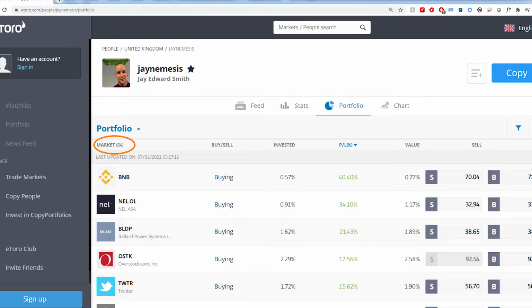Now let's take a look at Jay's profile. We're not going to look at each individual stock, but we're going to look at the entire portfolio as a whole and take out some key takeaways that we can actually use for our own benefit. Right off the bat, we can see that Liam holds a lot of securities, 50 plus in fact. So one little tip I would like to say for any of you guys watching who are not actually trading full time is that you shouldn't be holding more securities than you can actually keep up with.